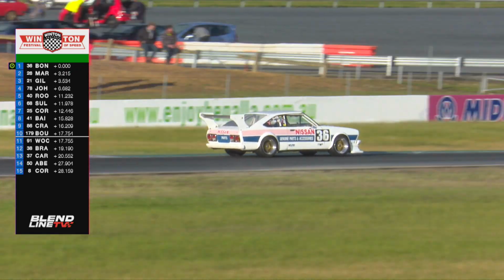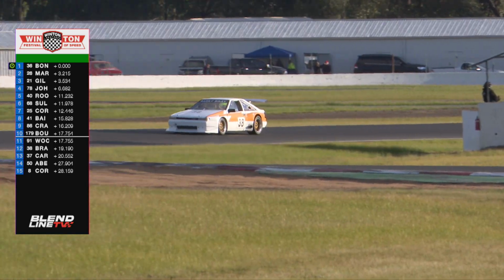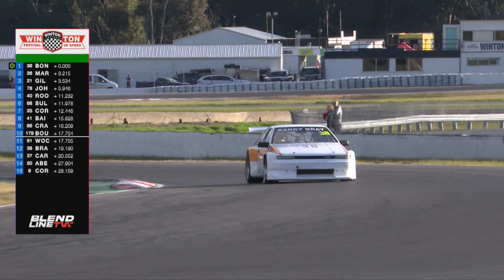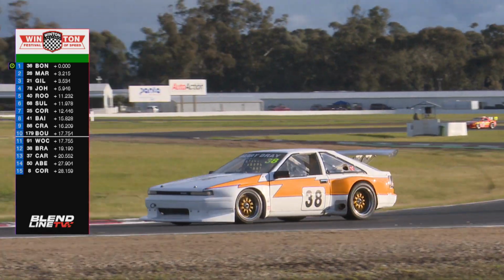Mark Sully there, he's off screen at the moment, but he's in that bright yellow Torana. Mark Sully, of course, the son of Terry Sully, very quick. Sunbeam Tigers with the V8 engine, Sunbeam Alpine.